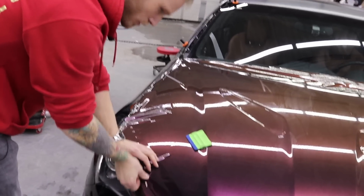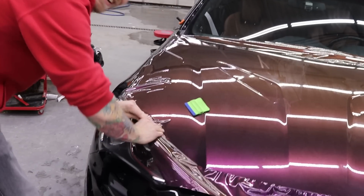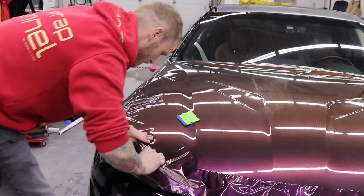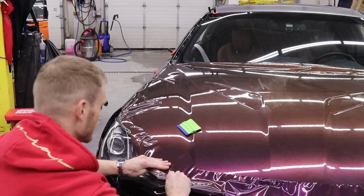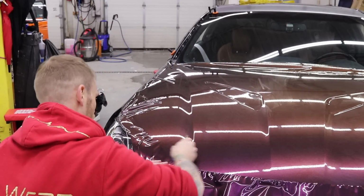Guys, let me know how Soren's doing with the camera positioning. I think he's doing a good job. Been getting some pretty good feedback on his help.